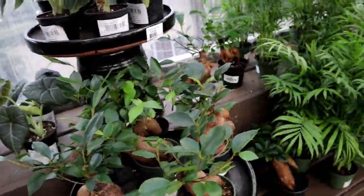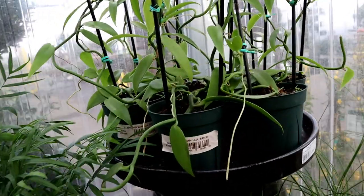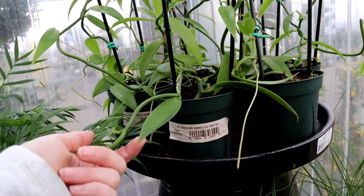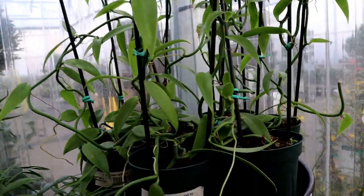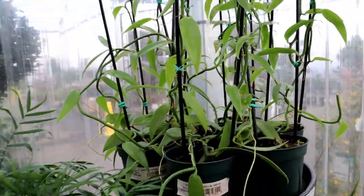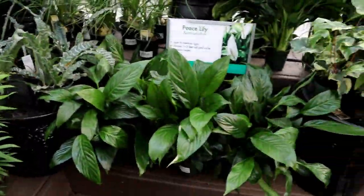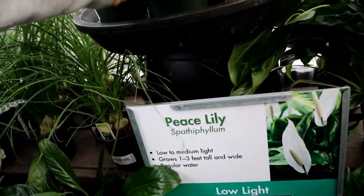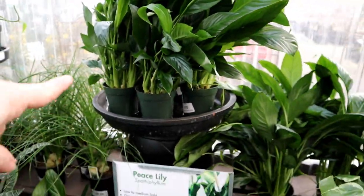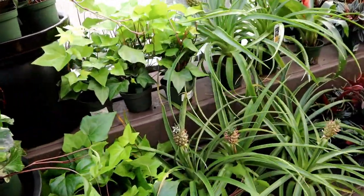Ooh, I see something over here in the corner. What is this? What are these? Oh, that's an orchid. Every time I'm here, I look at this vanilla orchid and I'm like, oh, that's so cool. I want one. But they're $49. My stingy self is not gonna get that for 49. Okay, beautiful little peace lilies. And these are $7.99. See, they bottom water their plants in here. They take really good care of their plants.